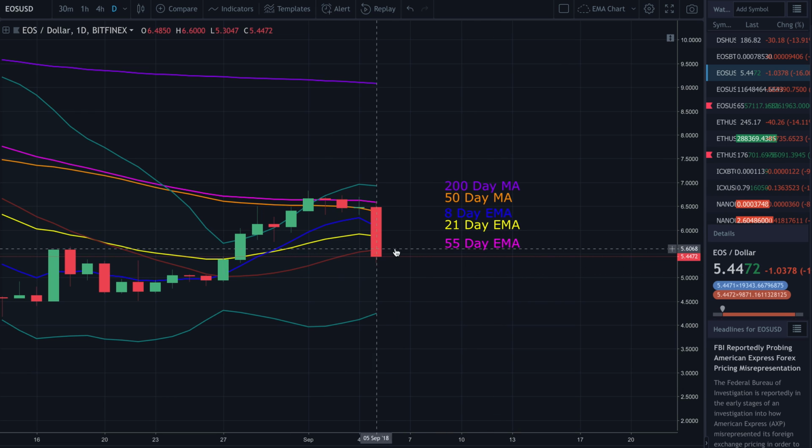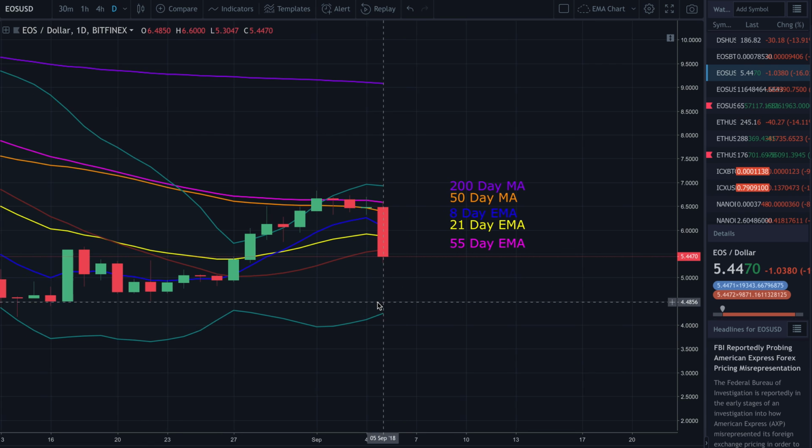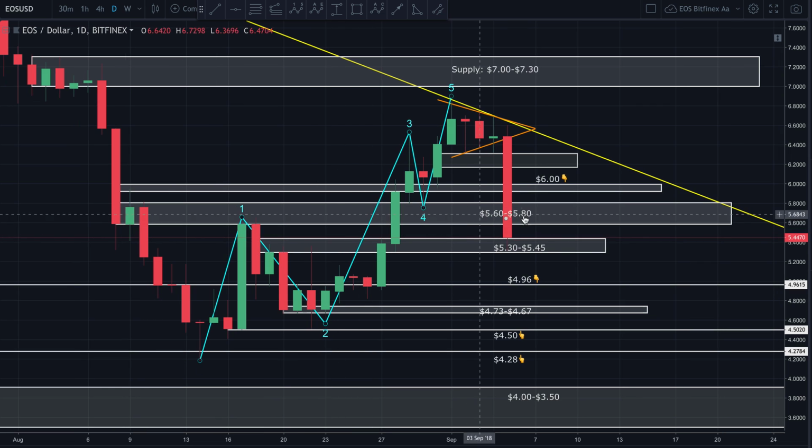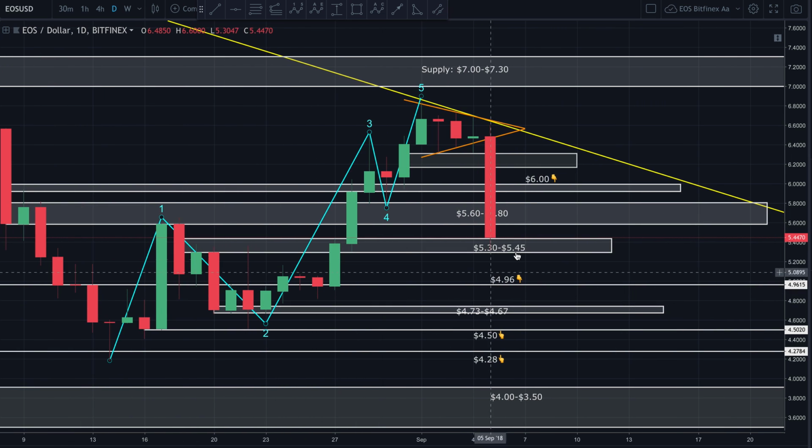Price dropped below the 21-day EMA. Again, another very bearish sign. On the daily, we're sitting right in the middle of the Bollinger Bands. Again, guys, showing a lot of room to drop still. So we're just seeing some bearish signs all around, guys. EOS is not looking great, and I would not be entering any trade positions, in my opinion. Not financial advice. You do what you want, but I wouldn't be entering any trade positions at the moment. I'd wait to see how this is going to play out before I do anything.